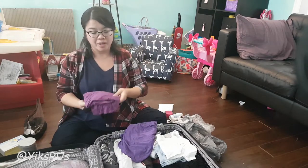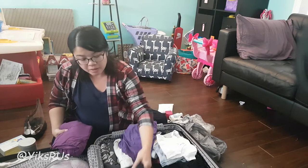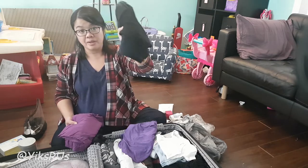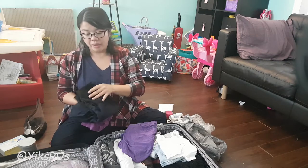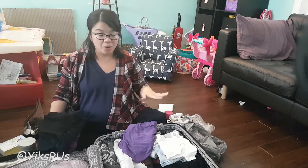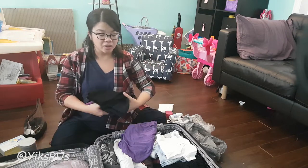They're looser, they're more comfortable, as well as a nice pair of loose pants. I will also probably be wearing a pair of these on my way there, so that'll be comfortable. Most of the time while I'm in the hospital, I will be in a dressing gown, so I don't really need a lot of change of clothes.